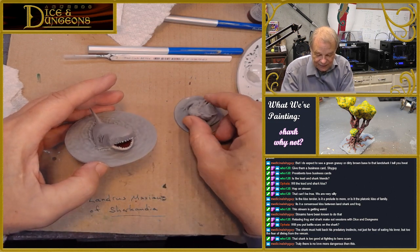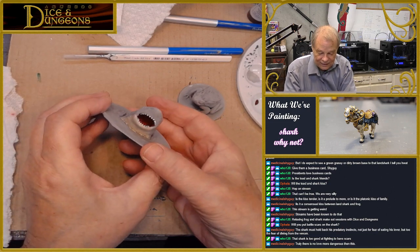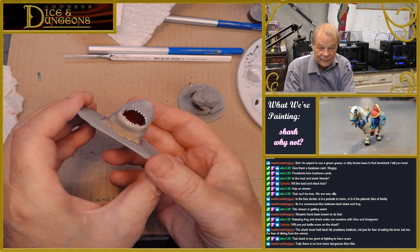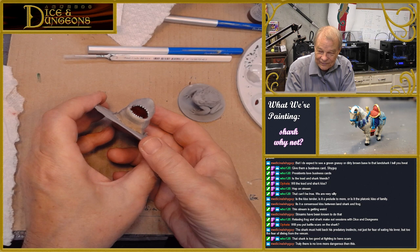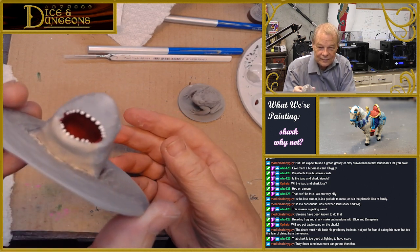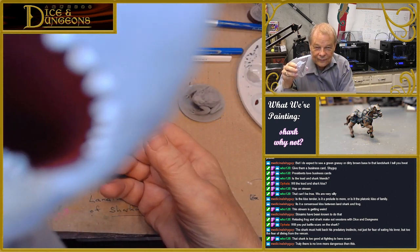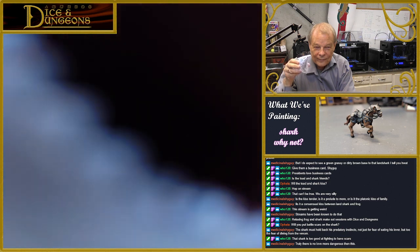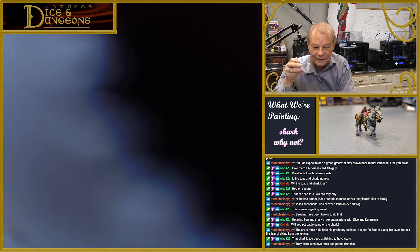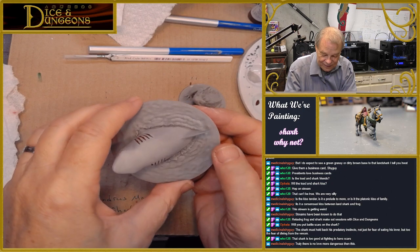Okay. Well, this is fearsome now. It can do the dum-dum thing again. Look at it now that the shark teeth are all painted and the mouth is all red and stuff. Dum-dum, dum-dum. How many times can I do this in one stream? Is there a limit? Dum-dum, dum-dum, dum-dum. That's good. That was total consumption of the audience there.